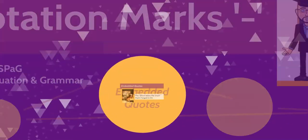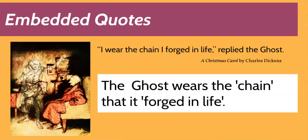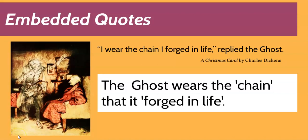An even better way to quote is to take single words or phrases and drop them into your sentence. This is called embedding. "I wear the chain I forged in life," replied the ghost. The ghost wears the chain that it "forged in life." The key words have been dropped into the new sentence: "chain," "forged in life."